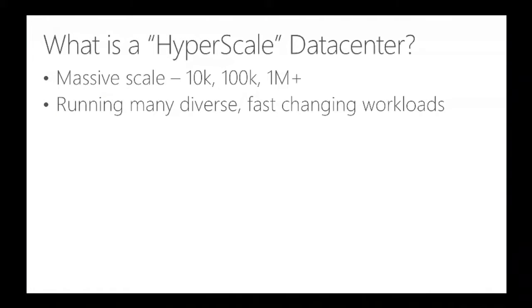So, what is really a hyperscale data center? That's the kind of stuff that I've been working on a lot, and I want to set this up for you guys in the scientific community in particular. Hyperscale really means massive scale, like tens of thousands, hundreds of thousands, millions of machines. So way beyond the scale of something like Blue Gene or the supercomputers you think of. And they're running lots of diverse and fast-changing workloads.